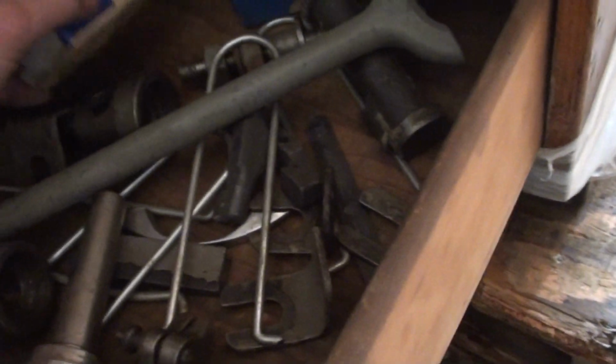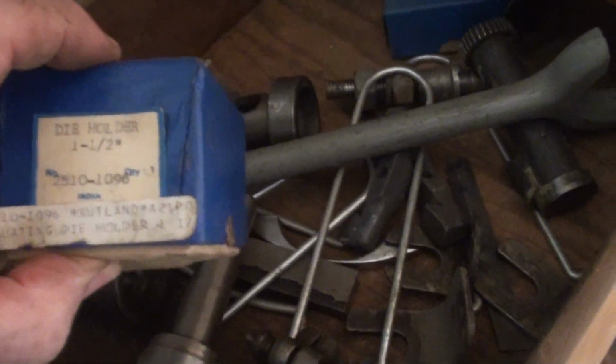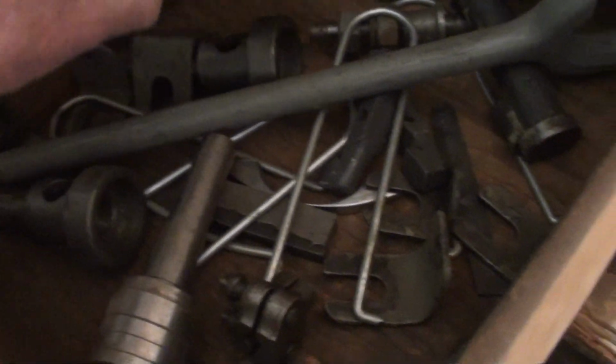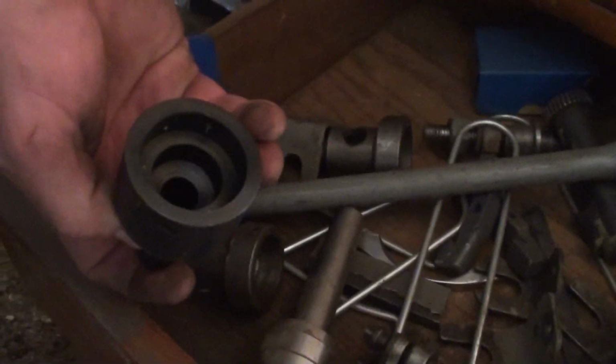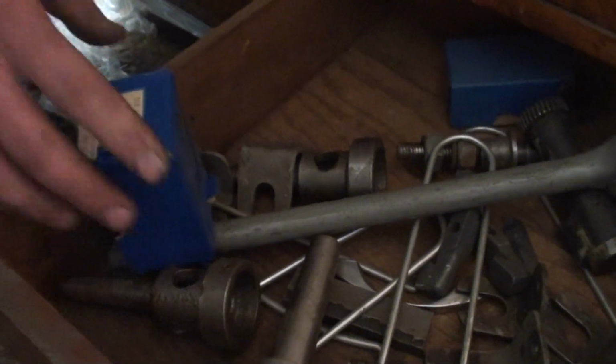These salt bin boxes, no. No, they're for holding dies, threading dies. Oh yeah, but those could be. They're imports. Imports, yeah.